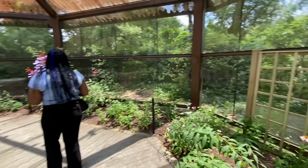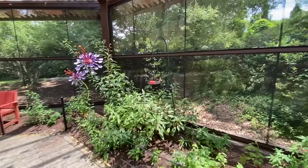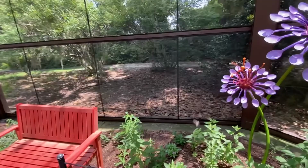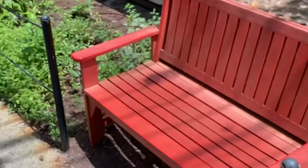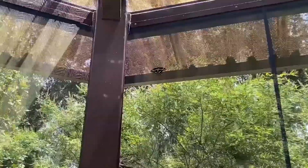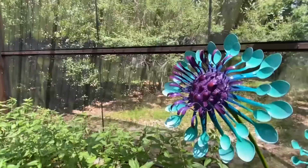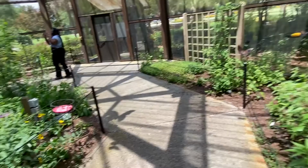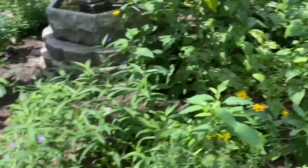It's really quiet in here. It really is. Oh, that one's pretty up there. Hold on, you guys, let me zoom in for you. You probably can't see it, but it's really pretty. This is a cute little decorations and stuff like that. Oh, that one's pretty too. Let's see if I can zoom in on that.